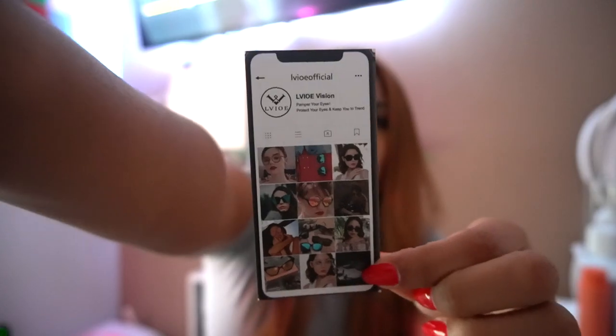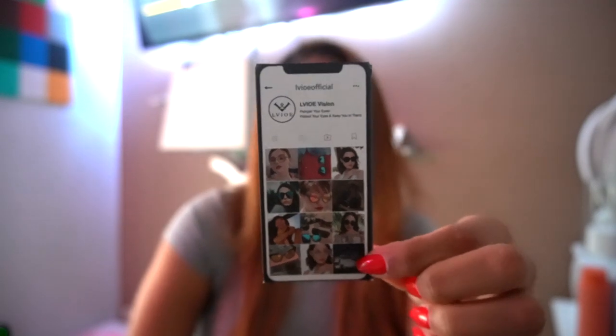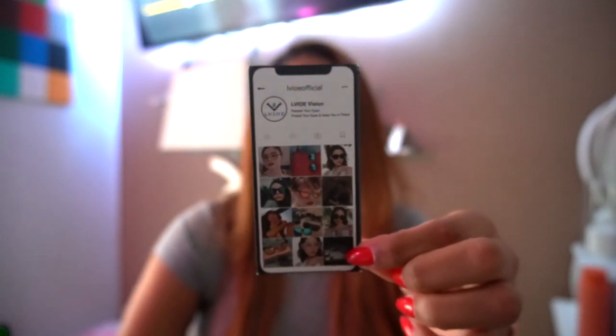If you guys see, it's like a phone, and you see their Instagram on it. It's so adorable. I feel like when people put this much thought into their business, they're very passionate about their business, obviously, because it's the little things that show. Not everybody is going that extra mile for their business. But that was so cute. I think that's adorable. And then it also comes with a glasses manual. That's cute. So I'm going to open up this pair and see how they look on me.